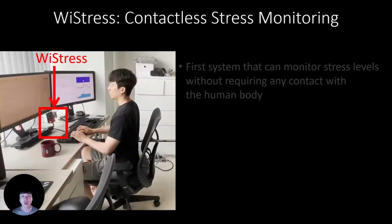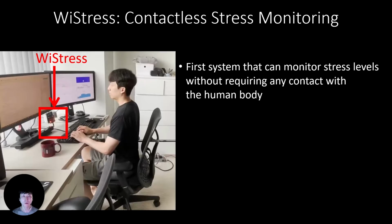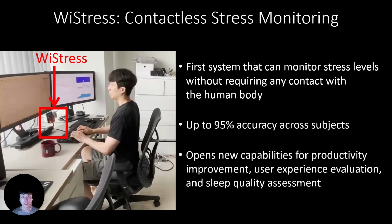To conclude, WiStress is the first system that can monitor stress levels without any contact with the human body and achieves up to 95% accuracy across different subjects. The system opens up many new capabilities including boosting productivity, user experience evaluation, and sleep quality assessment.